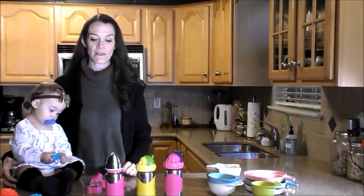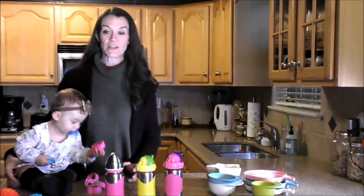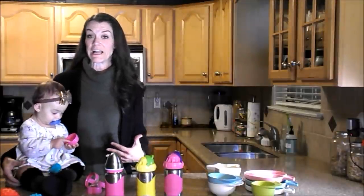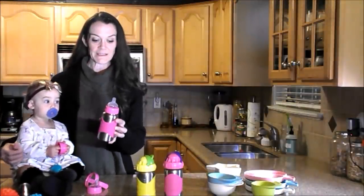We have the Hot Tot, which keeps liquids hot or cold for up to 10 hours. And then we have our GroGrow, which is our traditional stainless steel bottle. What I love about these bottles is the functionality of them. When Isabella was a newborn, we started off with these, and she still uses these.